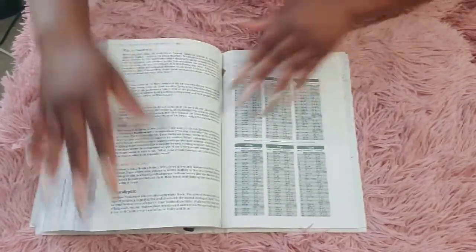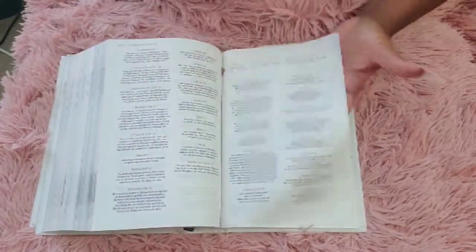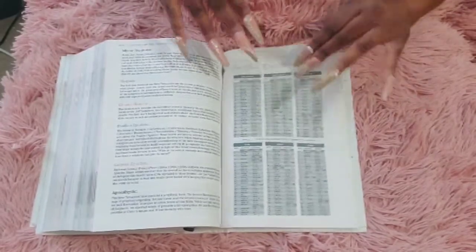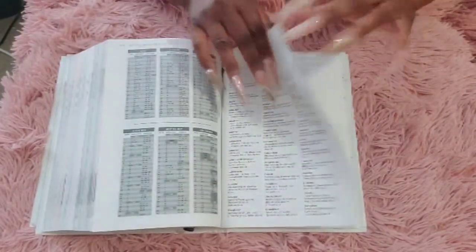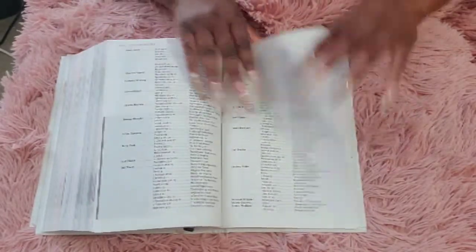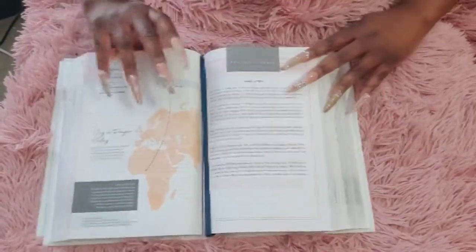In the back of the Bible, they have some information as well, just giving you information about the prophets and different verses and a year-long reading plan. They have the concordance, they have an index. There's so many things, but they kept it again with the beautiful color scheme, keeping women in mind, but also keeping neutral lovers in mind. So I'm so happy to have won this Bible.